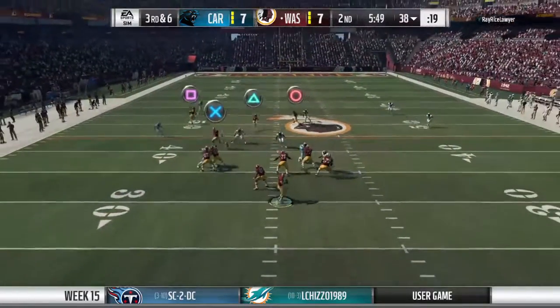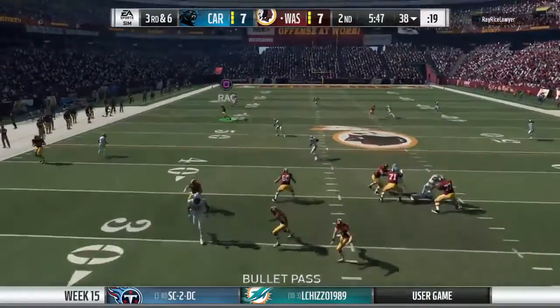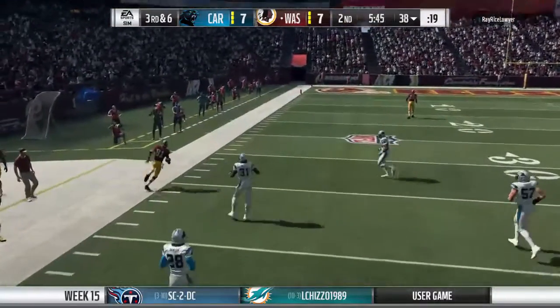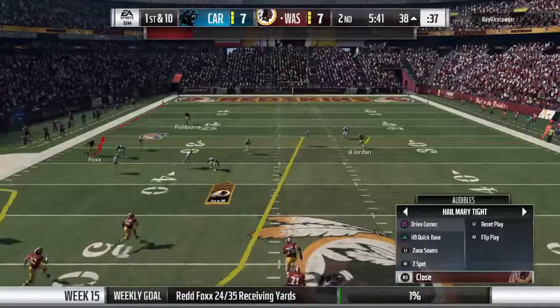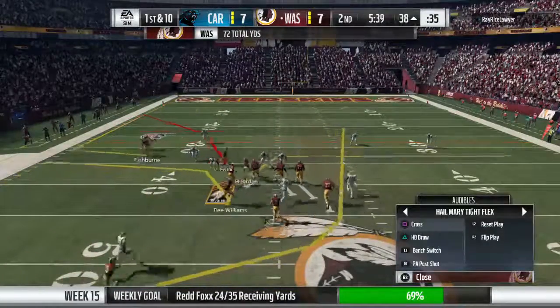Here's a play fake as they set up to throw. He's got his man on the crossing route. A pickup of 24 on the third down conversion.